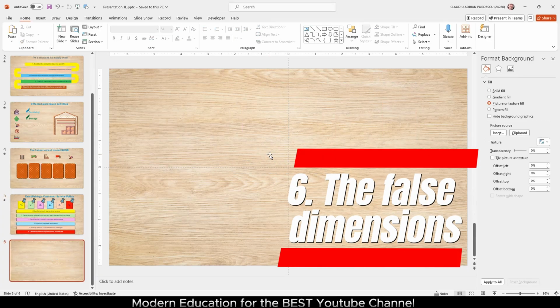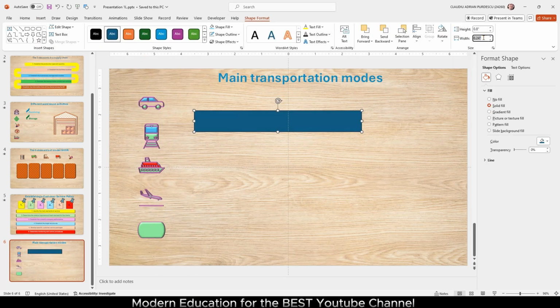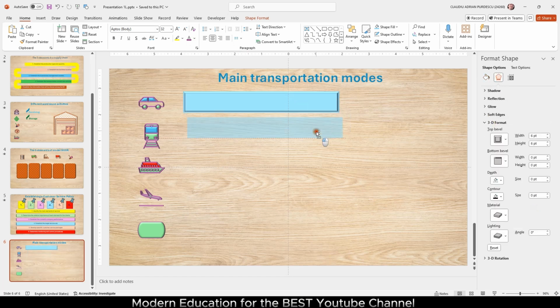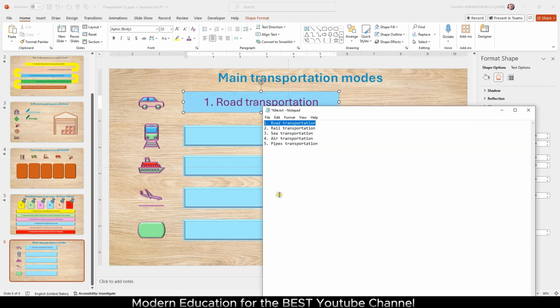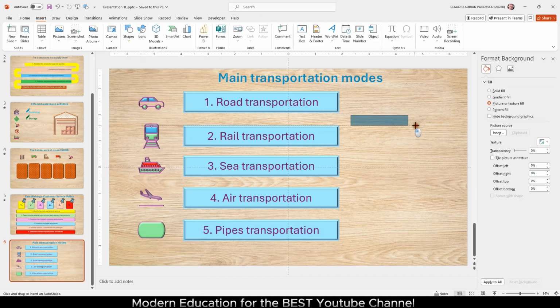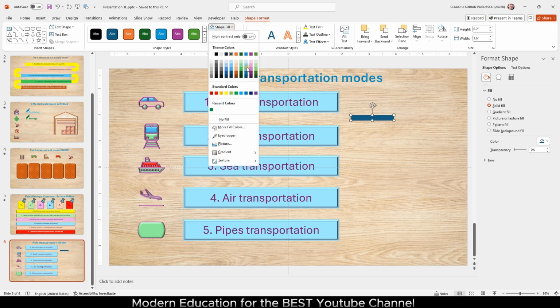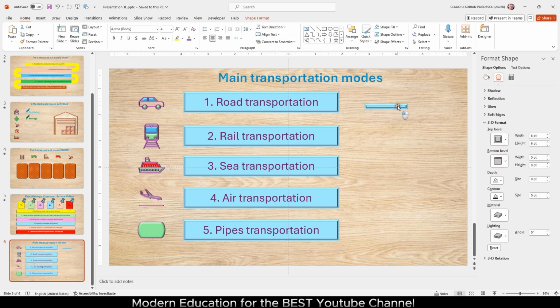Technique number 6, the false dimensions. The aim of this method is to draw the attention of the viewers initially by a negative aspect generated by the fact that they won't be in the position to read what's being presented due to the sizes. But the idea is that once the audience has seen the small version of the elements, in a matter of seconds you will reveal the bigger version that is readable, making the audience think that in reality this was just a method to draw their attention, and they will feel very good and they will appreciate even more your qualities.